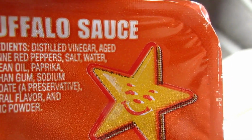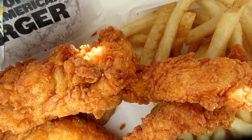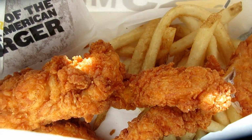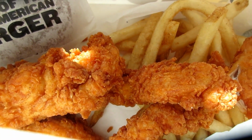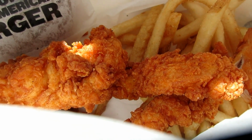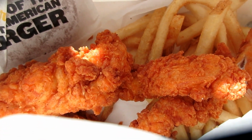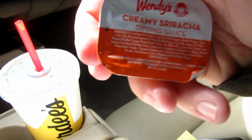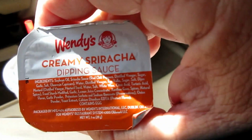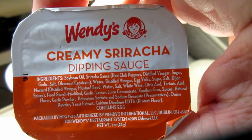And that's it. Yeah, Wendy's is long, and this is what I'm doing for a special report on the chicken tenders from restaurants that I get. I tried Wendy's the other day. They were good. They had the buffalo sauce. The buffalo sauce I tried is similar to the one at Wendy's, and that's creamy sriracha.